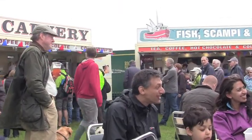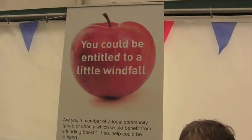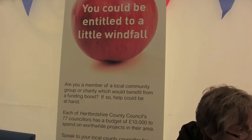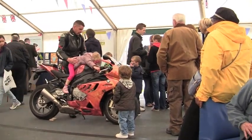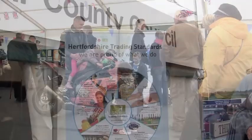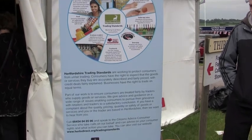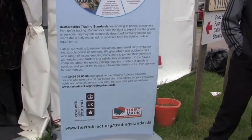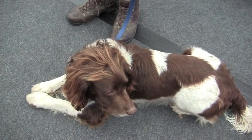But of course, it's food, isn't it? And that was a big part of it. But here's a little interesting thing with the county council. Each one has £10,000 to give to worthwhile projects in their area. And the County Fire Service helps to train bikers. Apparently bikers don't seem to like the police very much. It's what county councils do with training standards. And the dogs. Marvellous dogs.